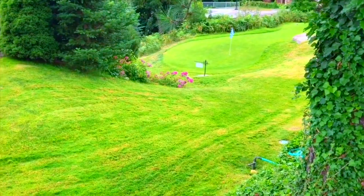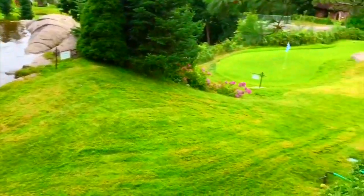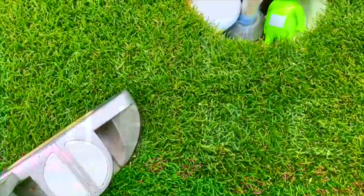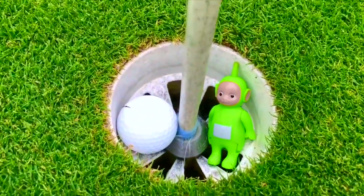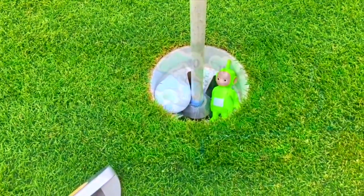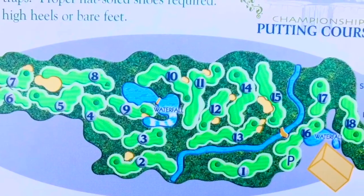Today we are going to play mini golf on this beautiful course with waterfalls, ponds, and flowers. Here's a sign that says golf here. We have the Teletubbies toys coming along with us for the fun. There's Dipsy in the hole. There are 18 putting greens.